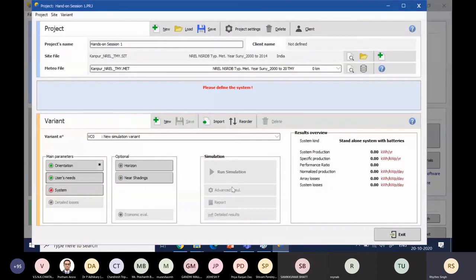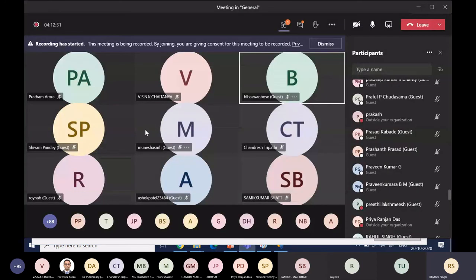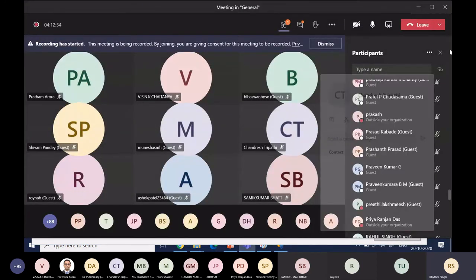So this was about defining the user's needs. We'll just stop here. Does anyone have any questions, or anything to be cleared so far?